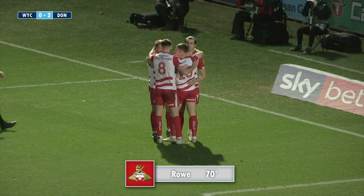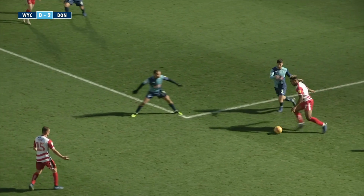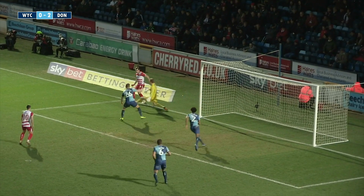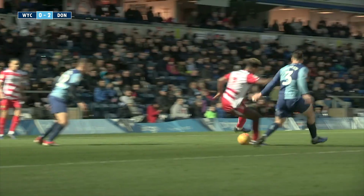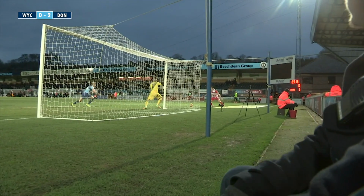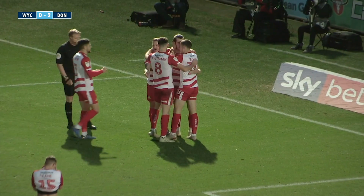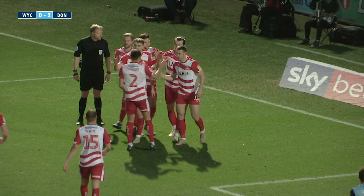Wycombe didn't seem to know what to do when Marquis got the ball on the byline. Great play by Wilkes to get that space. Marquis keeping the ball in play there, looking up, seeing Rowe. And the promotion chasing side now, 2 up with 20 minutes left there at Adams Park. Wycombe Wanderers 0, Doncaster Rovers 2. Tommy Rowe's third league goal of the season.